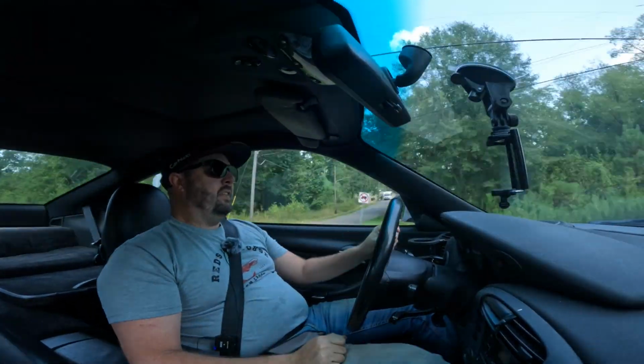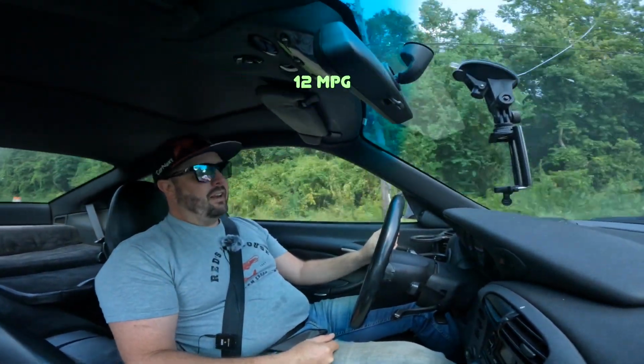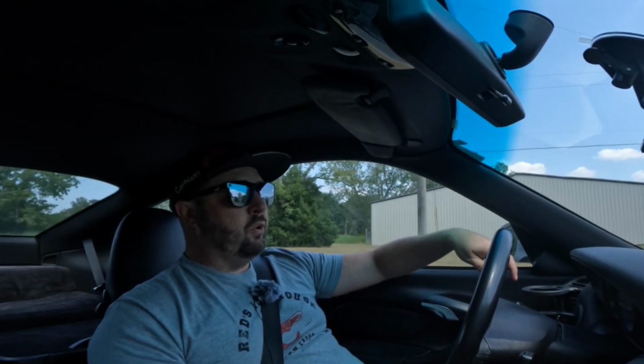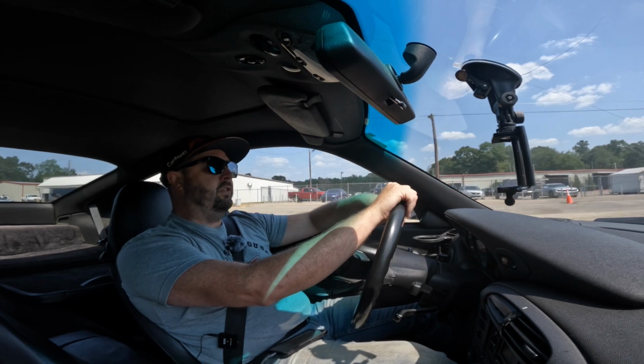The stats for that show 12 miles to the gallon and that's probably not whenever you are busting it the way we were doing. Both of the cars have a 6-speed manual. Both of the cars are rear-wheel drive. And honestly, there's not a lot of weight difference between these two cars.